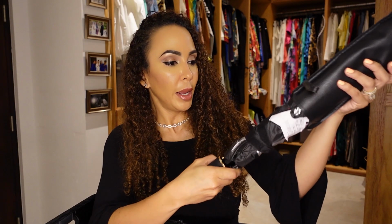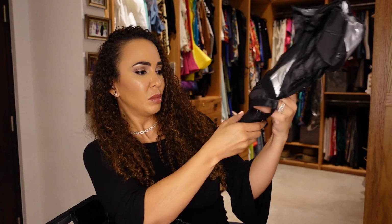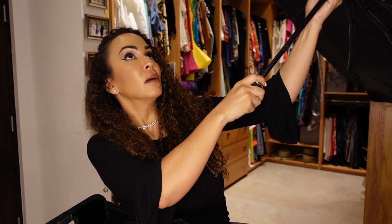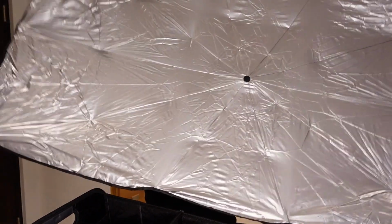I have another umbrella here. Oh no, this is not an umbrella. I would not even know how to pack this back up if I unfold it right now. Jeez, how do you do this? Tell me about something I never used without telling me. So it's not a... It's a sunshade for your car.